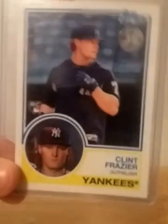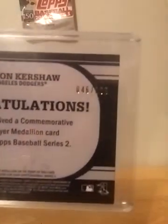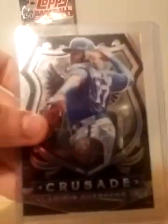Here's a Clint Frazier rookie card. I'll sell that for maybe $8. Here is a Clayton Kershaw, and the reason this one is in there, not only is he going to be a Hall of Famer, it's numbered out of 199. You guys can't see that, but it's 46 out of 199. Here's a Crusade. That would be a Vladimir Guerrero Jr. card. Nice card.